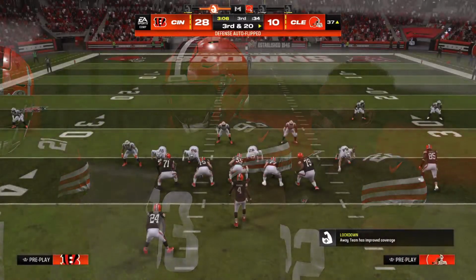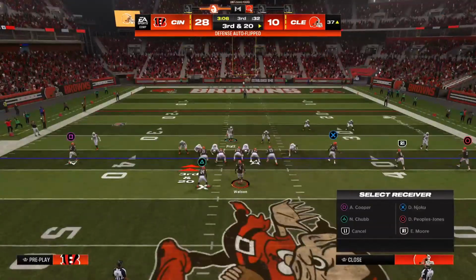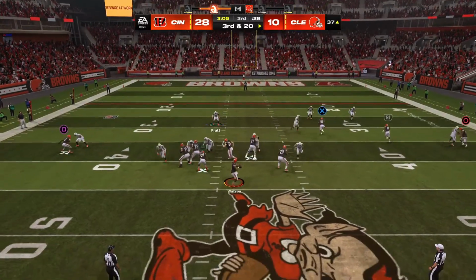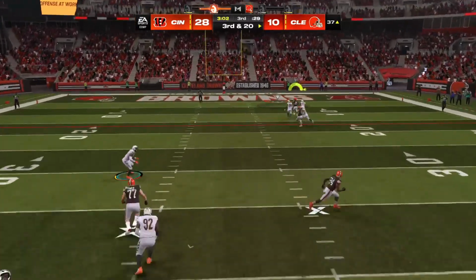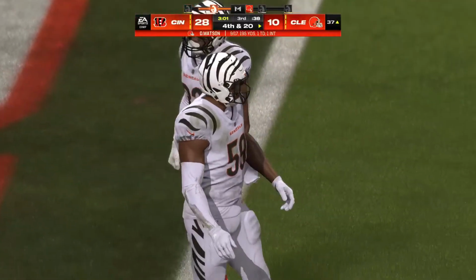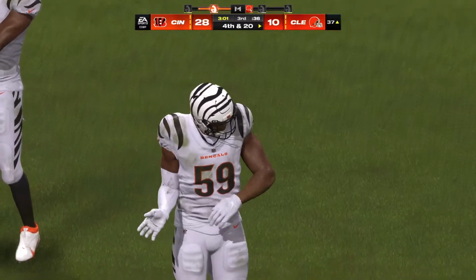Zone coverage there, and they were playing deep. That makes it obviously a little bit harder to run by guys. And that time, there's not much of a window to get the ball in there, and it winds up incomplete. Meanwhile, on 3rd down, they take a shot at the end zone, but it's incomplete.